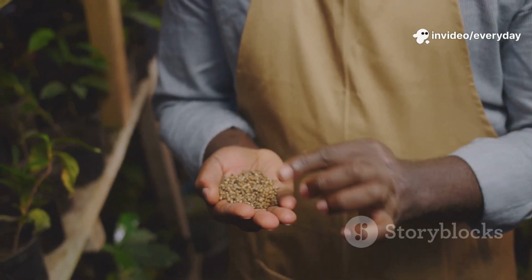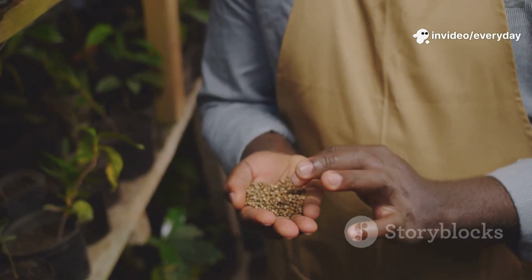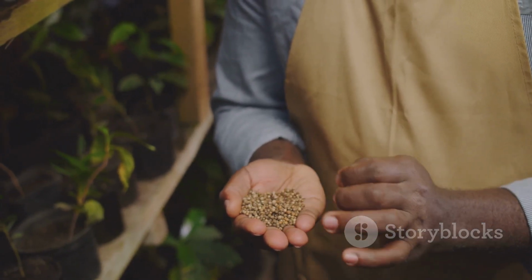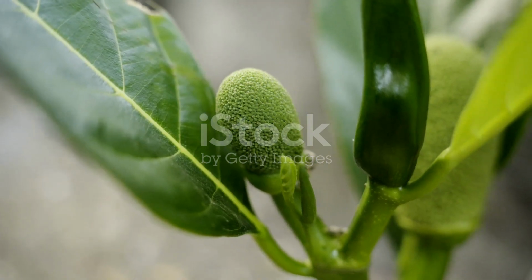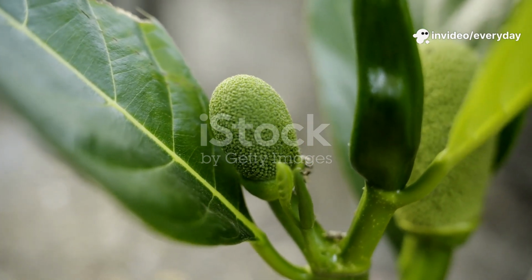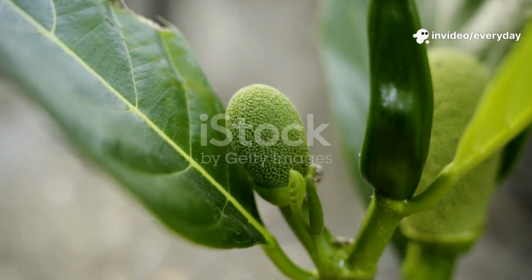That's fantastic. But before you even think about digging that first hole, you're faced with your first big choice, a decision that will influence the timeline of your future harvests. Do you start from seed, nurturing a plant from its very beginning, or do you buy a seedling, giving yourself a head start? Both paths have their own unique advantages and considerations.